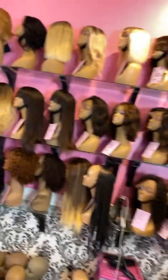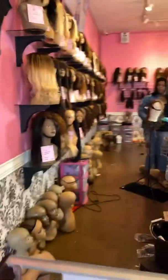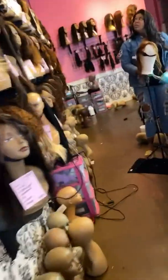But yeah, check us out at Magic Hair Company. Let me show you guys this braided wig. We have braided wigs coming on October 15th. They will be available. We have lots of wigs coming this week, so we always put our wig heads down here to prep for our next order.